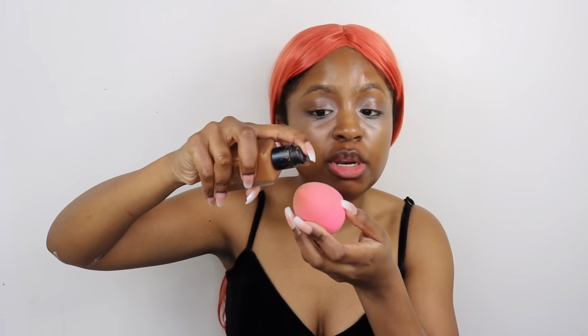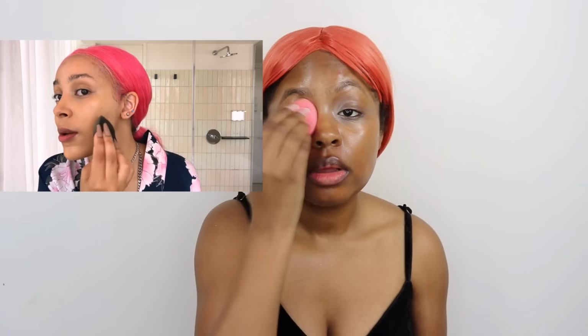I do my foundation next, and I use Fenty, 2 pumps of that. 2 pumps of foundation directly onto the beauty blender. But then I do it across my cheeks, and then I just make sure I get it all over. I just keep building depending on how I feel. I go over my eye, I go over my eyelashes, I don't go over my brows.